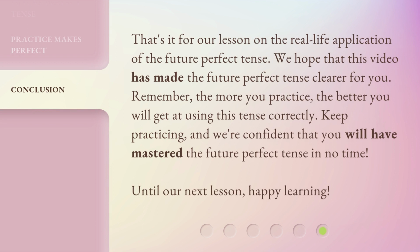That's it for our lesson on the real-life application of the future perfect tense. We hope that this video has made the future perfect tense clearer for you. Remember, the more you practice, the better you will get at using this tense correctly. Keep practicing, and we're confident that you will have mastered the future perfect tense in no time.